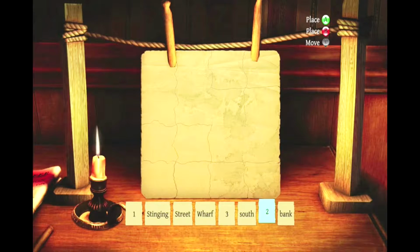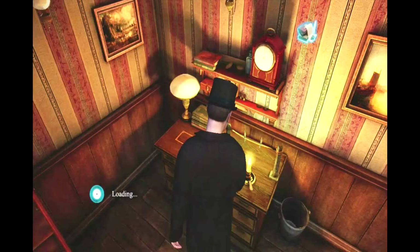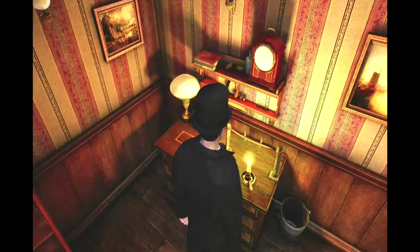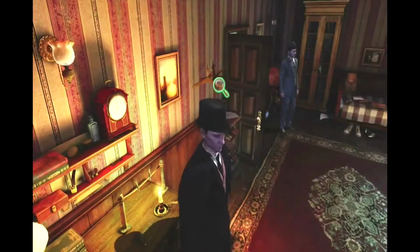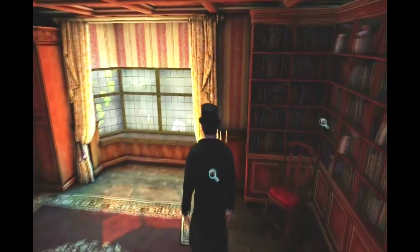So you literally do just have to put it in the order that it appeared. I think not getting that one really threw me off. The address of a dock on the Thames. Stinging Street Wharf, 321 South Bank. Cool. Should probably blow out that candle there, Holmes. It's kind of a fire hazard.